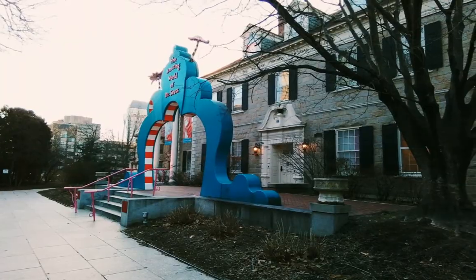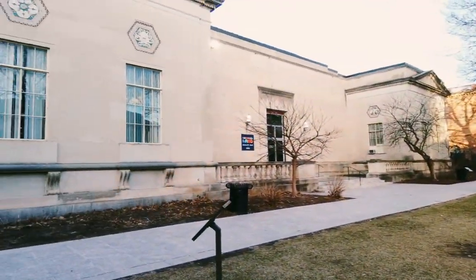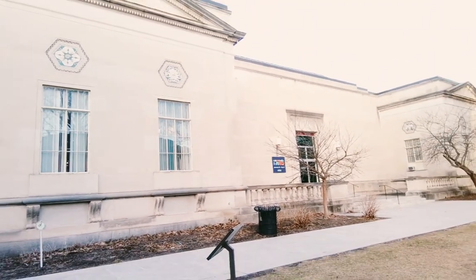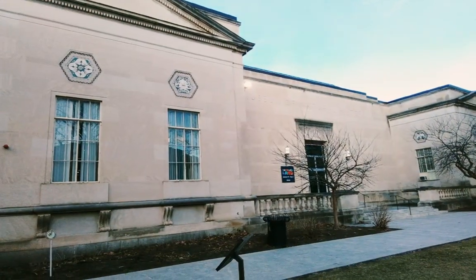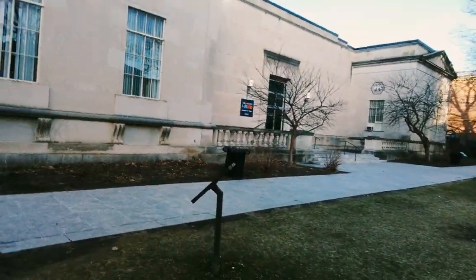Now, right next to it is the Science Museum. It says on it, Museum of Natural History. Everyone calls it the Science Museum because it's mostly about science. Okay, now we're going to walk up to the Dr. Seuss display.